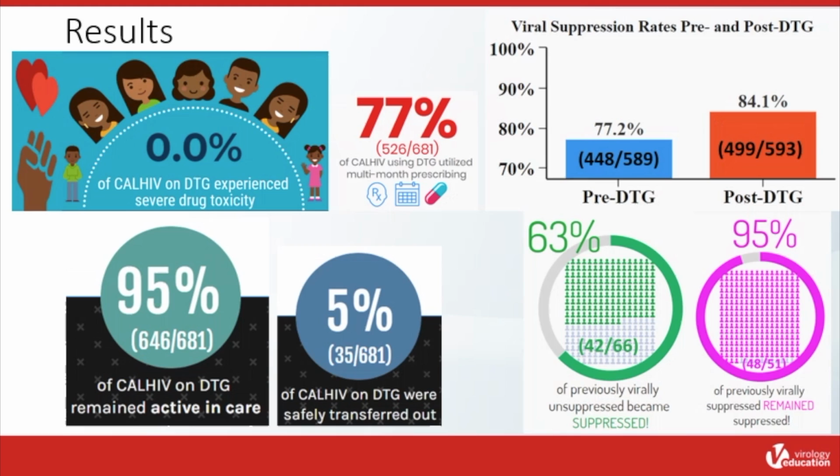As for our outcomes data, we had very reassuring data with 0 patients having any severe drug toxicity or negative outcomes. Of the patients on DTG, 95% of the cohort remained actively and safely in our care, while the remaining 5% were successfully transferred out, and we had 0 deaths and 0 loss to follow-up. Also, of our DTG cohort, 77% were able to utilize multi-month prescribing.